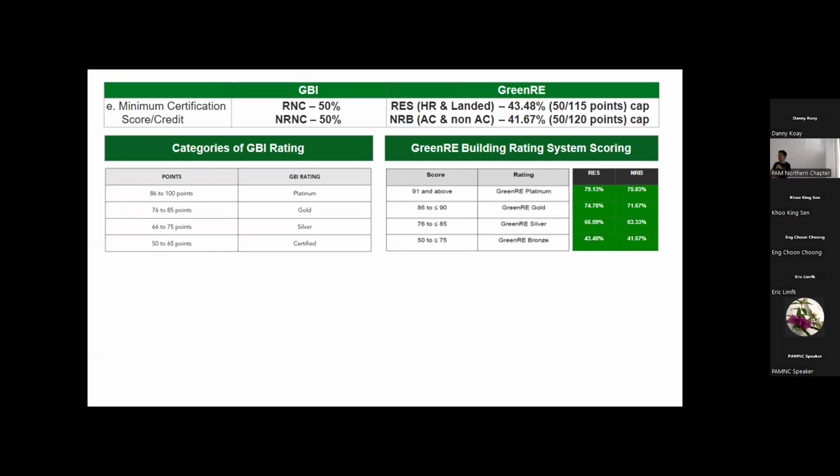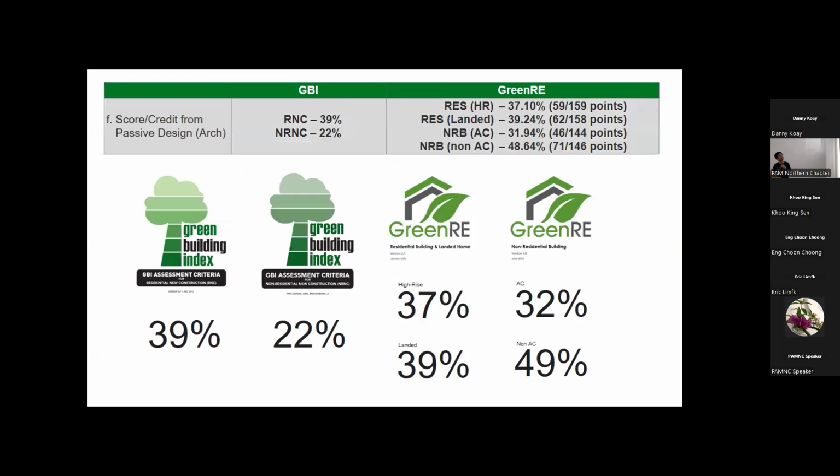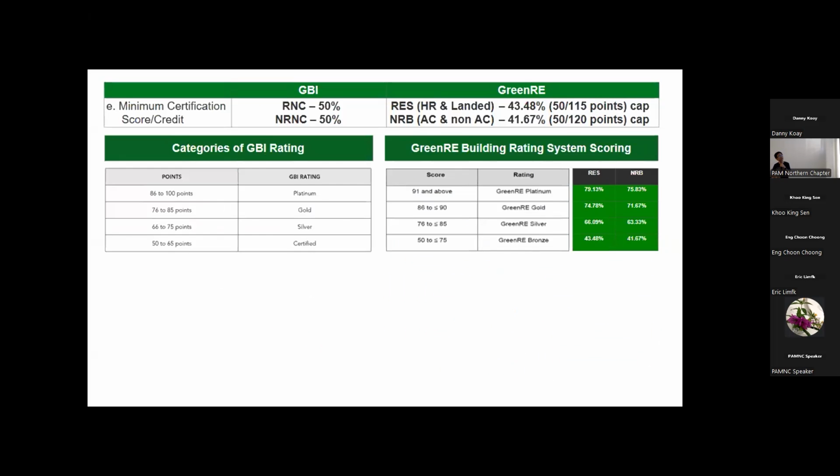Green RE has the concept of buffet style, where there are plenty of points, and you can actually pick and choose what you want. And there's a cap of 115 for residential and 120 for non-residential, or commercial, a very general term here. If you compare to the total points, the total is 150-something, but you can cap at 11-something. So you have 150 points to choose from, and 50 points to pass. Same, but you have more buffet to choose from.